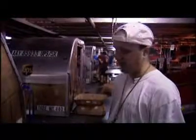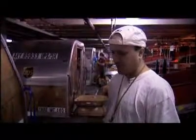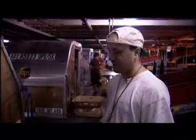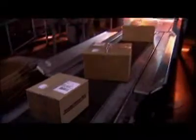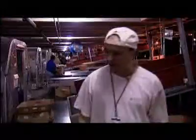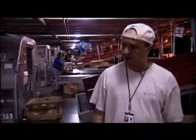It's the duty of night owls like Packer David Rich to load the packages onto the system. I love it. I like the hours. I like being up at night. I never really was too much of a day person, and this fits into my schedule perfect. Each night, David and his colleagues load and sort around 1 million parcels. We try to get it out in about 3 hours, quick as we can. Quicker the better.